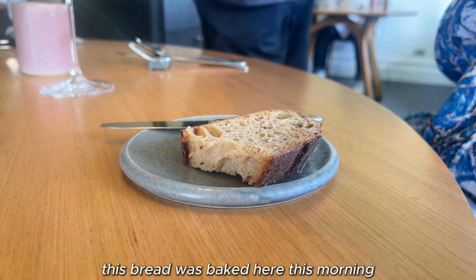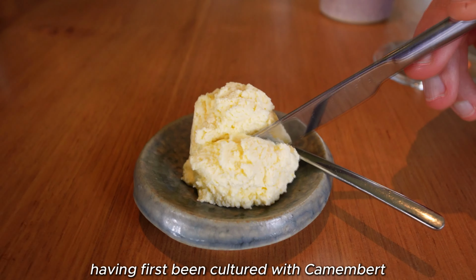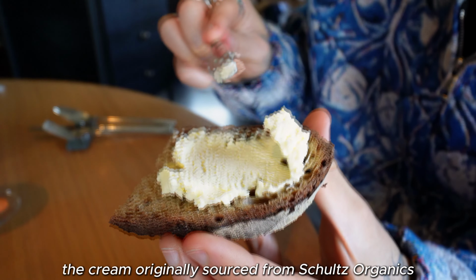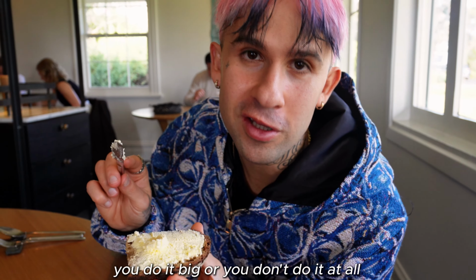This bread was baked here this morning. The accompanying butter has been churned gently, having first been cultured with camembert, the cream originally sourced from Schultz Organics just down the road. You do it big or you don't do it at all?